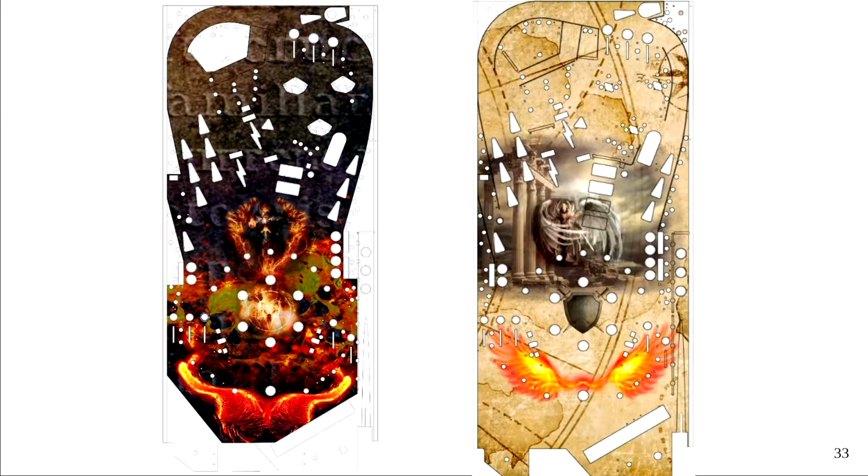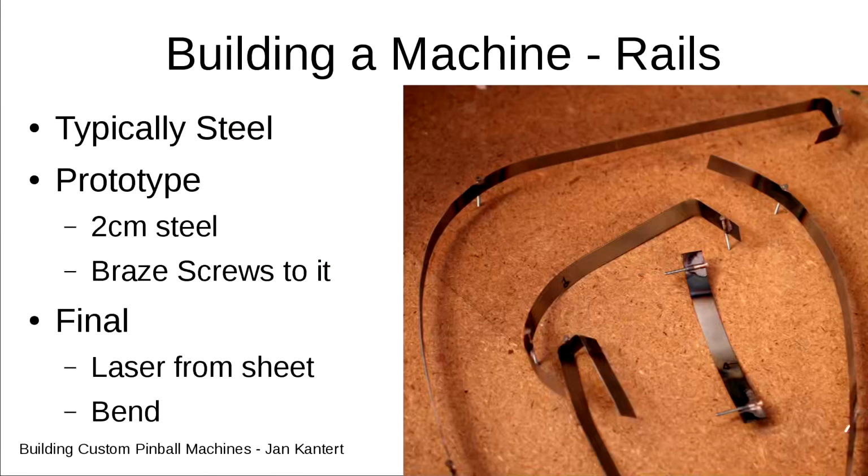This is obviously the evil side. This is the good side. But the inserts are the same, and obviously the holes for the mechanics are the same. Just different print, and the software will just drive it differently. So now you know we need all the hard stuff, so like metal. So let's build some rails.